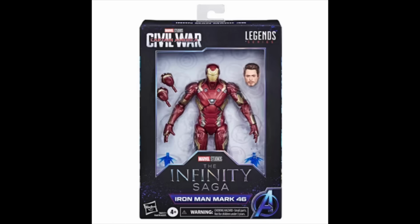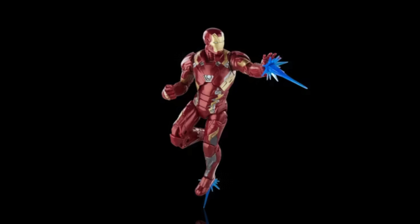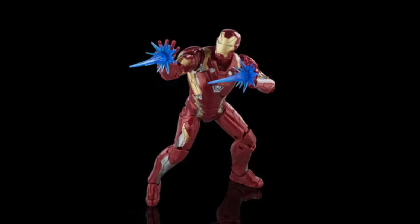Then we have the Mark 46 Armor Iron Man. Again, I don't think the first version had this Tony head, but I could be wrong about it. The figure originally came out quite a while ago, feels like a long time ago anyway. And I gotta say, the repaint looks pretty good. Again, old buck body and everything, but the shiny red looks pretty dope on this one. It looks like it's more painted over than marbly plastic. So there we go. It's not looking as bad to me as that Captain America shield. I'll have to see it in hand if I actually even get it. I have no desire to get this.